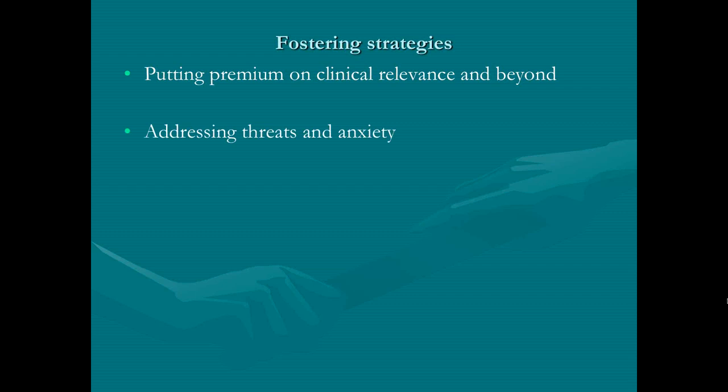We need to address the threats and the anxiety, all of the concerns that I mentioned earlier, like, is this going to be dangerous for my practice? Is this going to be an issue of Big Brother here? Many, if not most, of the authors in the different papers of this series have pointed out that the crucial issue here is to be very transparent with the clinician. This is how this information can be used, and this is what it's not going to be used for.